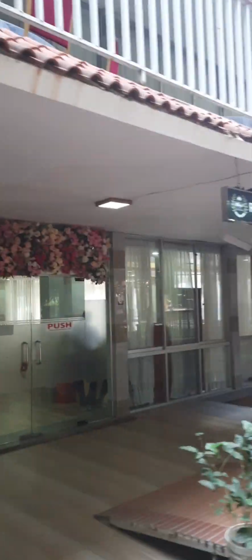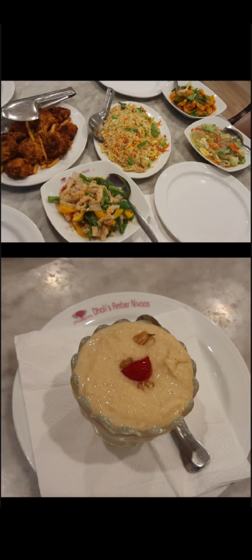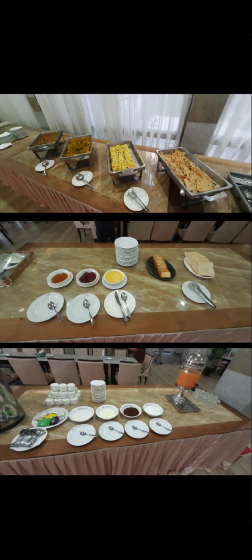This is the restaurant of the resort. We had Bengali foods at lunch, Chinese items at night, and buffet in the morning. This is another treehouse and it was quite high.